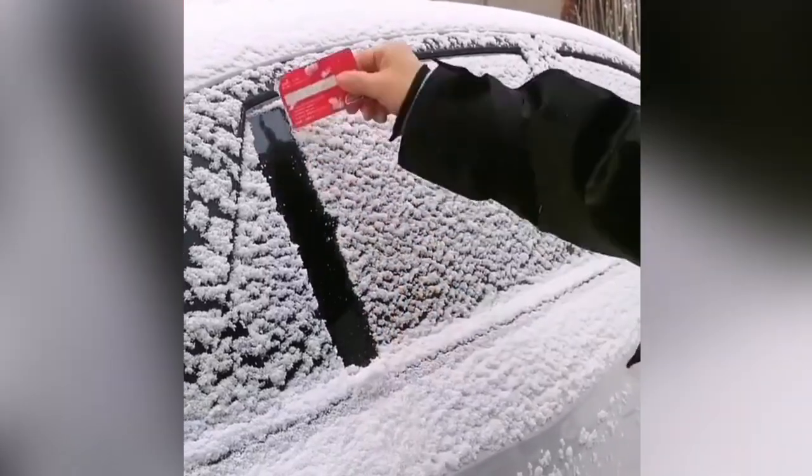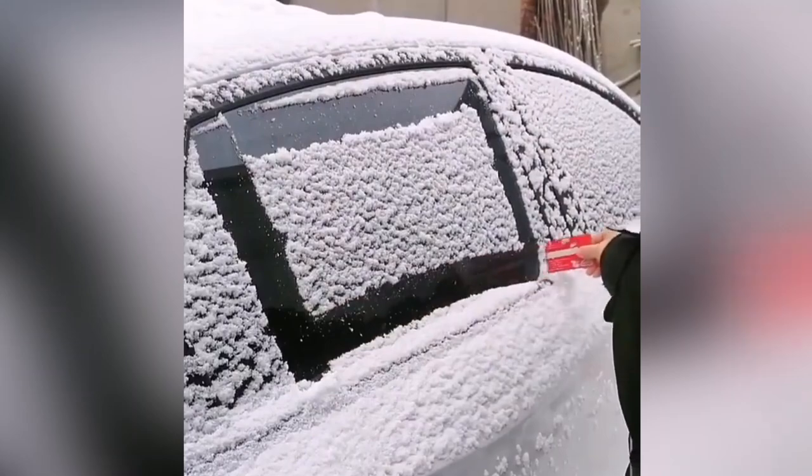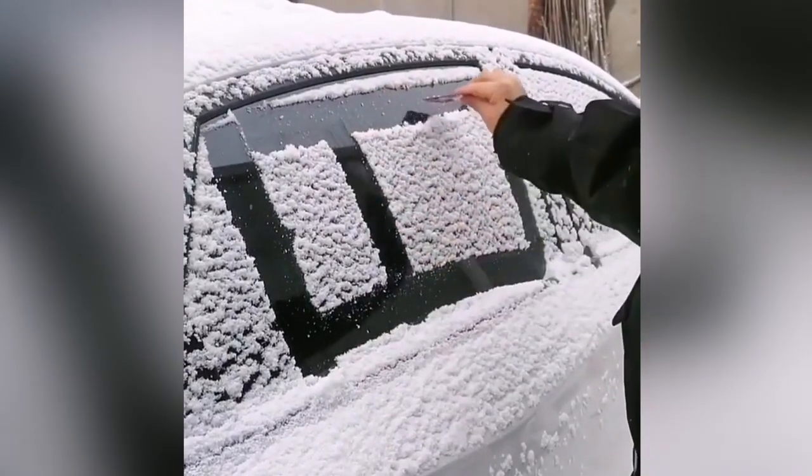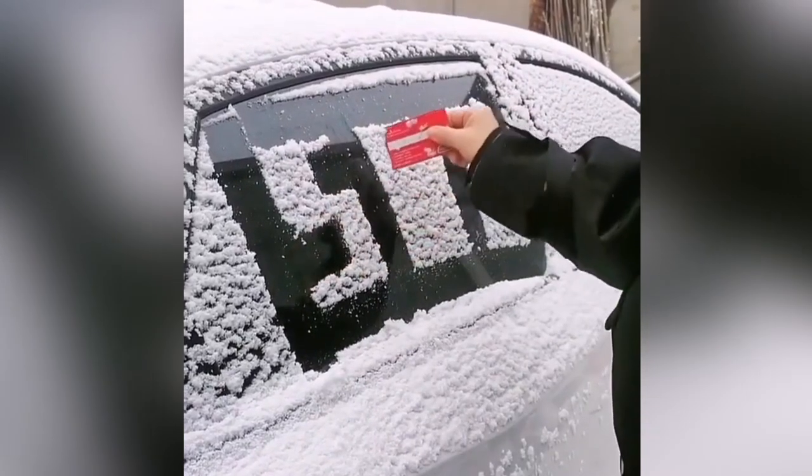It's important to take care when removing snow from your car, as snow loads can damage the roof or windshield. But with the right technique, you can ensure that your car is free of snow and ice in no time.